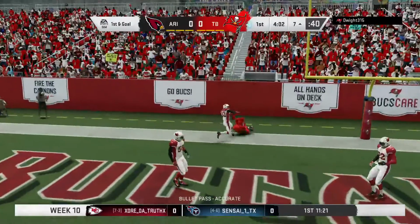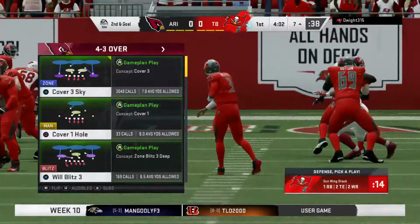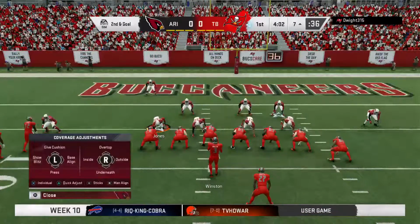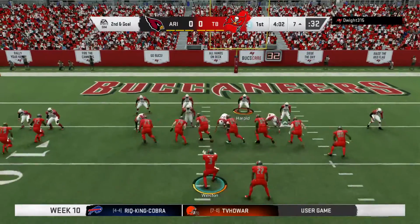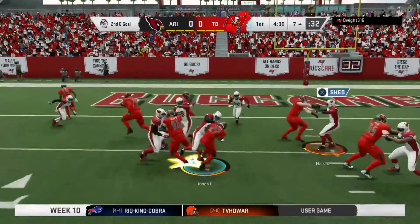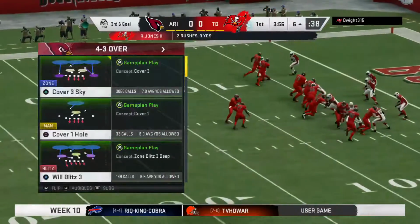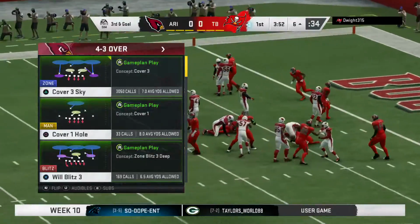Jameis to throw it. Looking end zone, but it's incomplete. He was looking for Chris Godwin that time. But it'll be 2nd and goal. They'll try again here from the 7 on 2nd and goal. Winston, a handoff. This is Jones. And he'll be stopped just outside the 5 at the 6. The second down play, not much better than the first. Just a gain of 1 there.